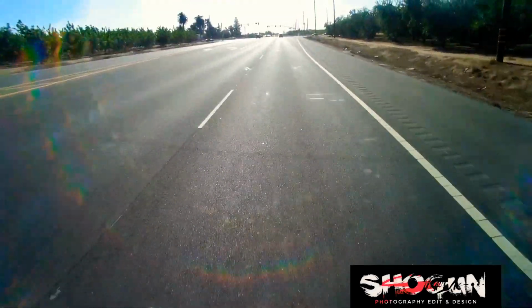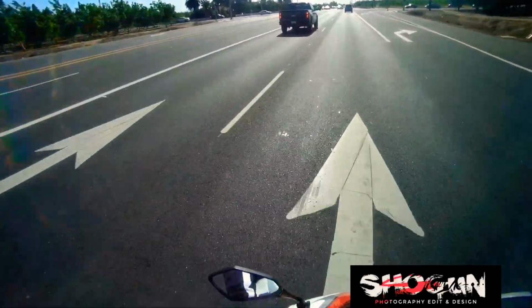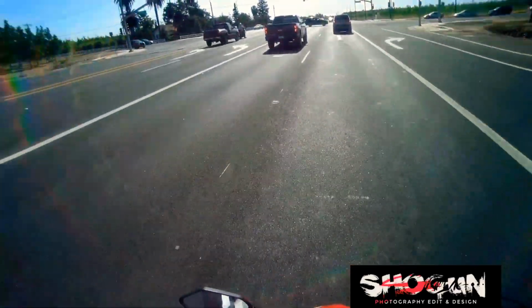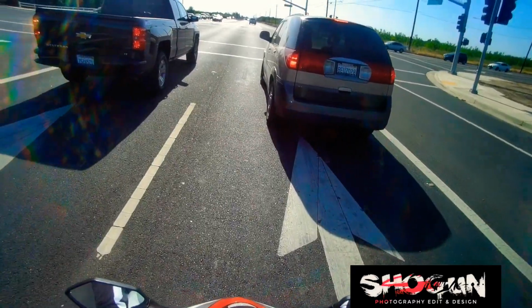Post down in the comment section what was your first bike, what you learned on, and then what do you have now. I rode a few bikes when I was in high school a few years back, but nothing like this. This is literally my first bike to own.